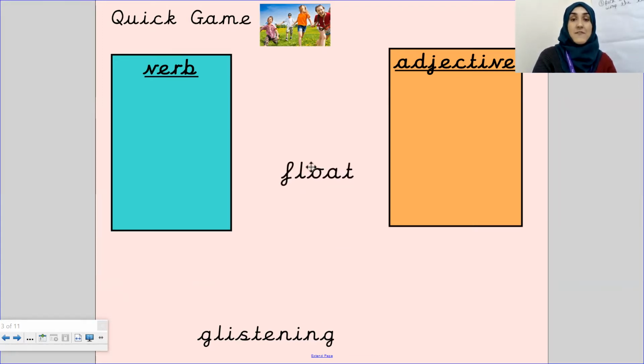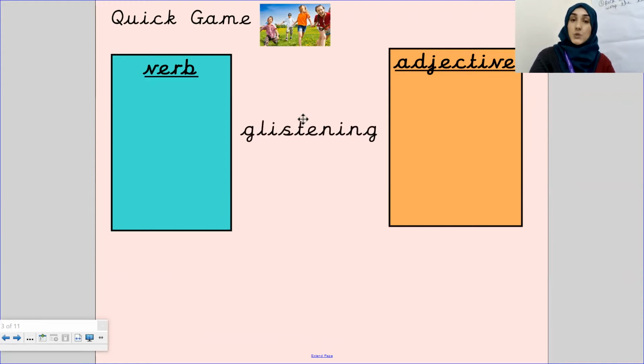Okay, next we've got float. Is that a verb or an adjective? Go to the right side of the room. Okay, let's find out. Is it an adjective? Nope, it's indeed a verb. Fantastic. And the last one that we have is glistening, which was quite a popular word that we used in our spine poem. So everybody should remember this one. Fantastic. It is an adjective. Well done. Right, guys. Back in the middle, sitting down, nice and comfy, and let's begin our English lesson.